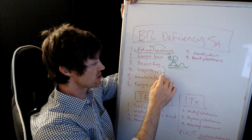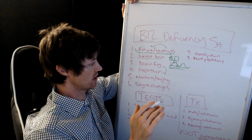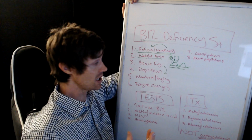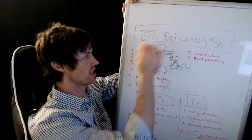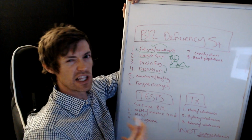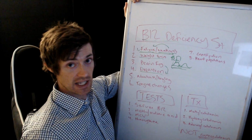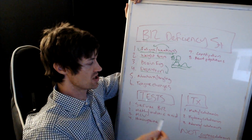Now, that brings us to the next one, which is depression. Again, depression can be associated with a lot of conditions. But if you're having depression associated with brain fog and maybe some irritability, that goes beyond just normal causes of depression, and that might be a sign that it's associated with B12 levels. But this has to be depression without a really good cause. Because if you have a good cause to be depressed, meaning something traumatic has happened in your life, you can't really blame it on B12 deficiency.